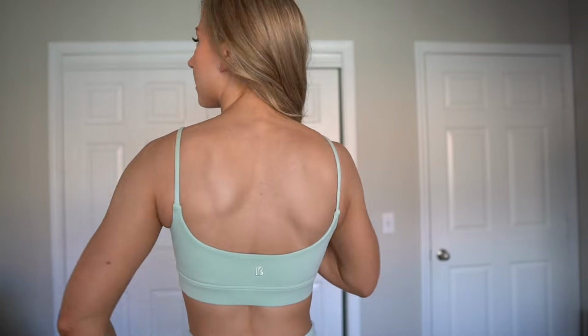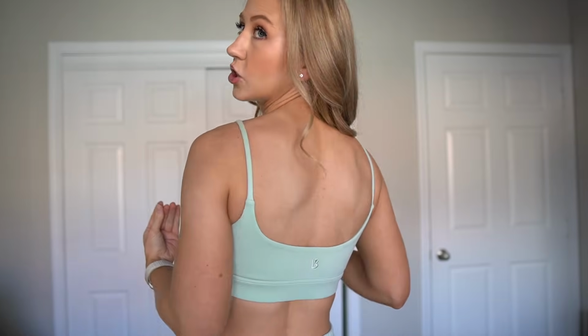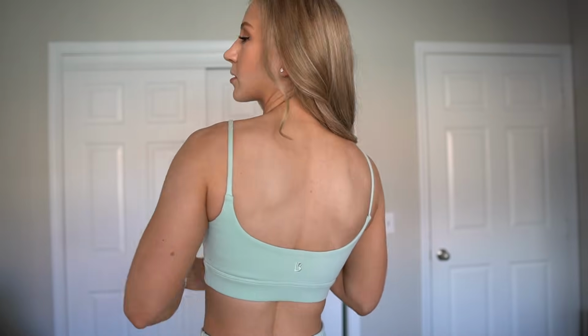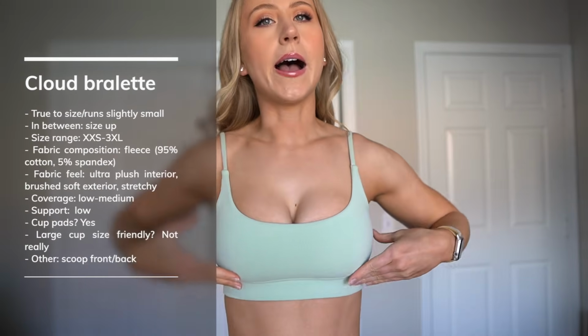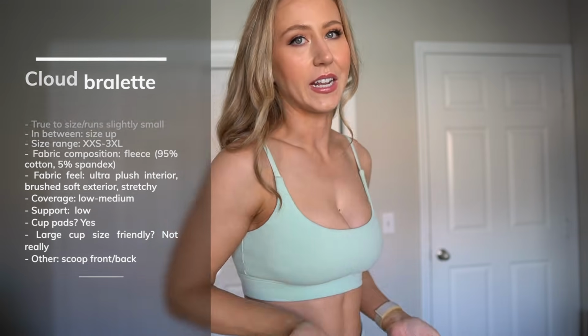And then here is the back. We have the little embroidered logo, really nice scoop detail. And because the straps are a little bit on the tight side, they haven't been falling down for me. So definitely a little more for the lower cup sizes, unfortunately, but I can still wear this. You do definitely get a little bit of spillage.